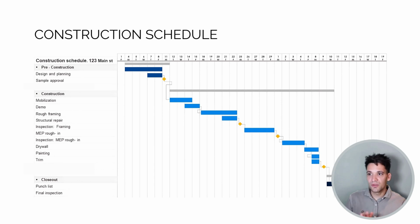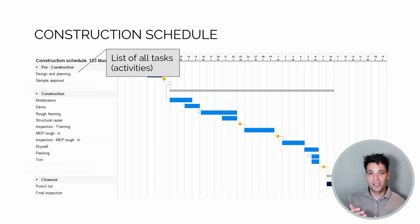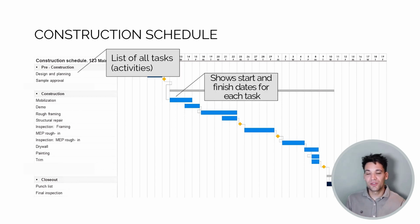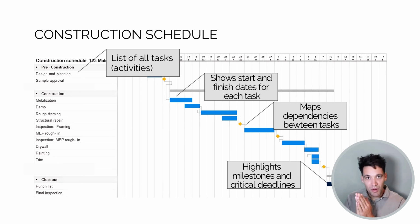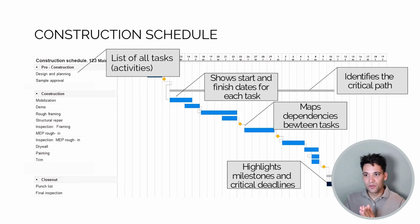The construction schedule lists all of the tasks, the activities we need to complete our project. It shows the start and finish date of each task. It maps the dependencies between the tasks. So what has to happen before, what can happen after. It highlights milestones, any critical deadlines. For example, our contract commencement date, our contract completion date, any milestones we have along the way. And it also identifies the critical path.